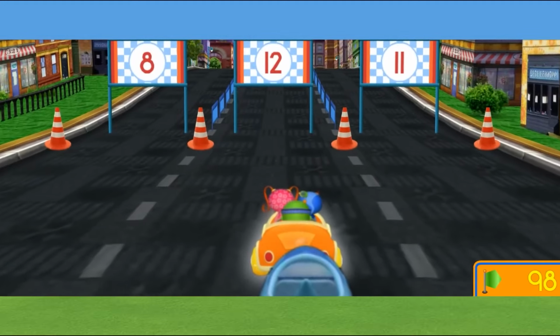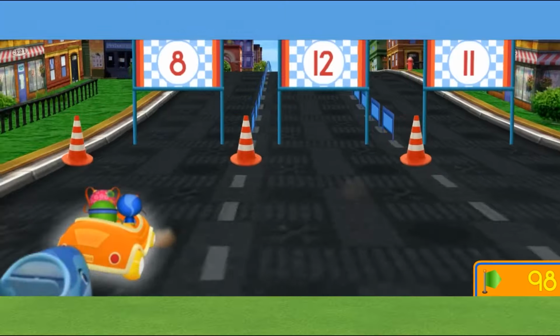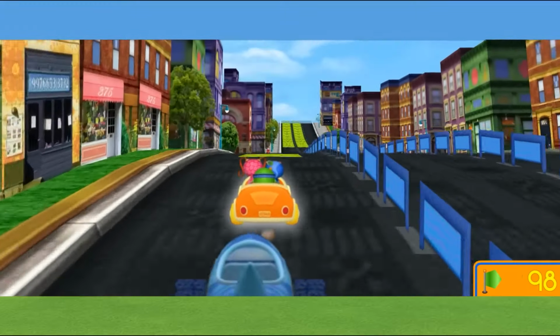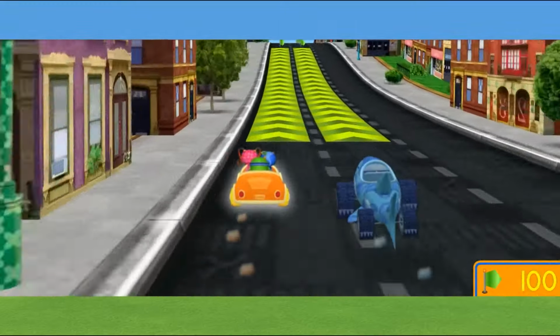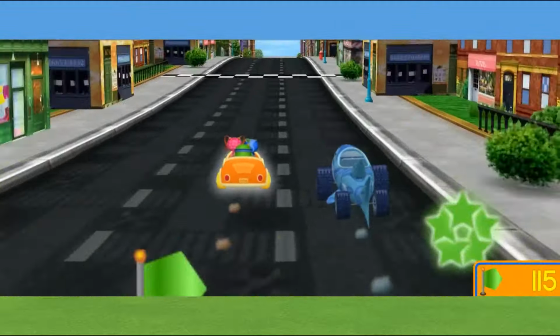Only one more sign to go. Drive under the sign with the smallest number. 8. Yahoo! Woohoo! Another flag. Great job.